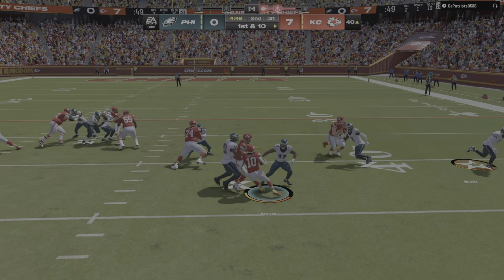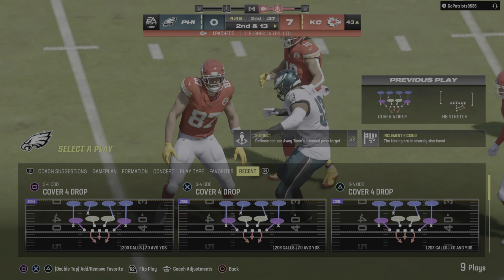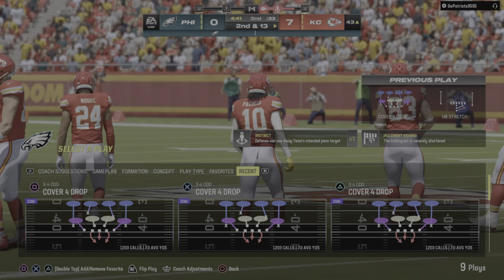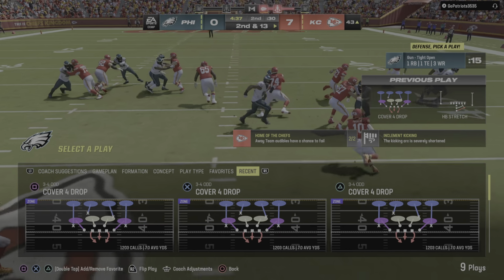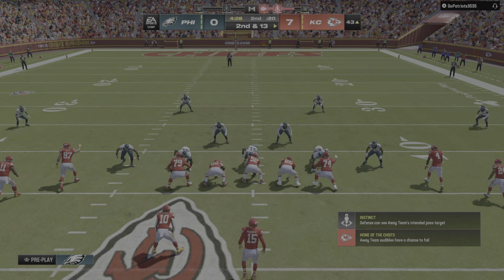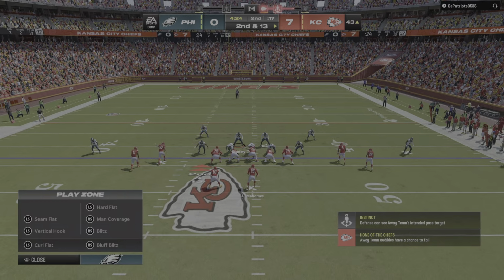On 1st and 10, here's Pacheco. And they went the wrong way there. Losing yardage back at the 43-yard line. Call it a full 3 yards in the wrong direction there. Brings up 2nd down. The running lanes have definitely not been there for him here in the first half, and I don't think it's all been his fault. His offensive line hasn't given him much space. A loss results there.